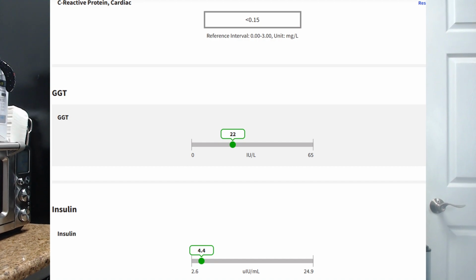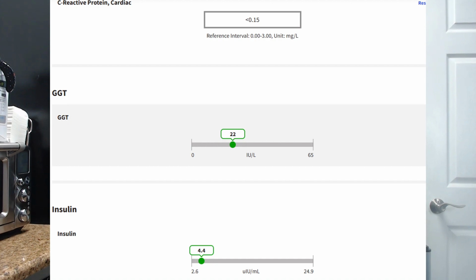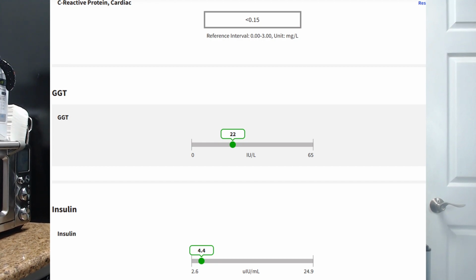C-reactive protein didn't even really measure in. It doesn't go below 0.15. Which every time I've checked this, I know it's almost a snapshot in time of your systemic inflammation, but mine's never been elevated. So my systemic inflammation is chronically extremely low. GGT, I believe that has something to do with the kidneys. That's fairly low. Insulin 4.4, which is low and good, but I'd like it to be even lower. I've been at like 2.2 before.